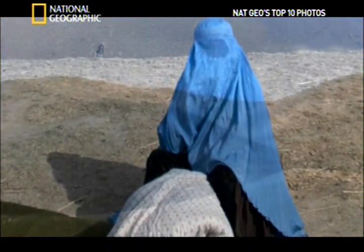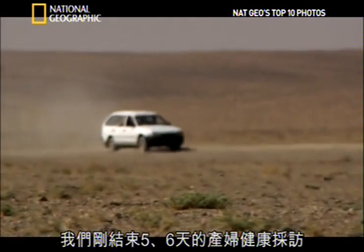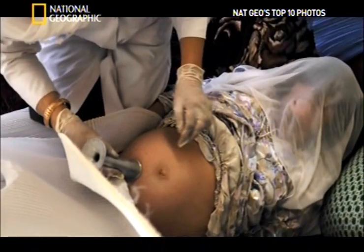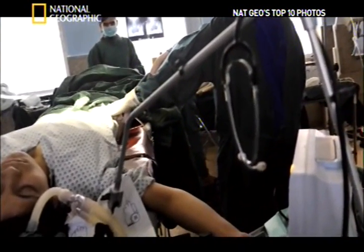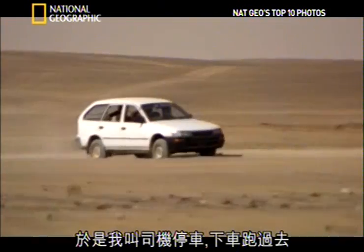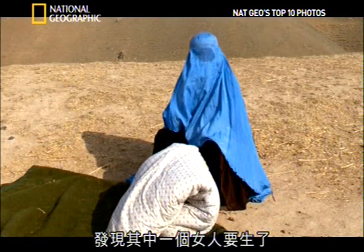Like many great pictures, this one unfolds by accident. We were driving along the side of the road from 5 or 6 days covering maternal health. The number of women who die in childbirth is the second highest in the world. I saw 2 women on the side of the mountain. That is quite unusual to see 2 women on the side of a mountain without a man. And so I told the driver to stop the car, and I got out and ran up to the 2 women, and it turned out that one was in labor and her water had just broken.